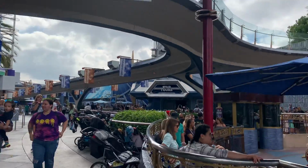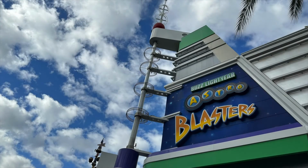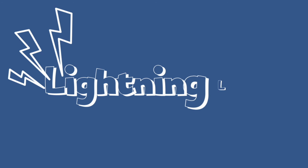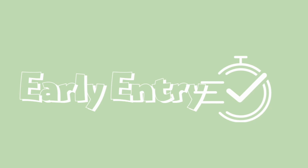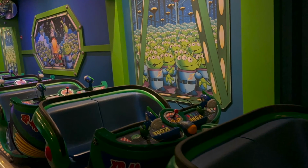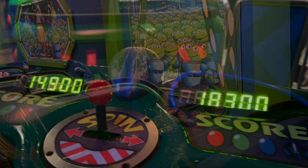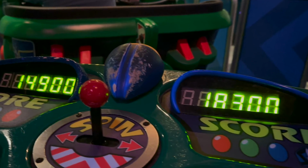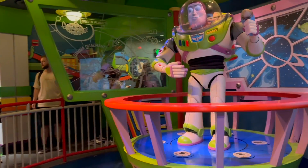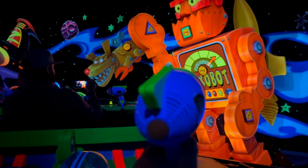Not to be confused with the Astro Orbiter, there's the Buzz Lightyear Astro Blasters. This is an any height people mover style ride, which means it's constantly moving while you load, although it can slow down and even stop if you need to move from an ECV or a wheelchair. The Astro Blasters opened in 2005 and is a game style ride where you use your laser guns to help Buzz Lightyear fight robots and of course defeat Zurg.